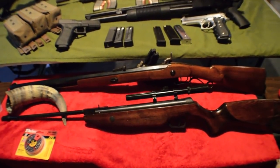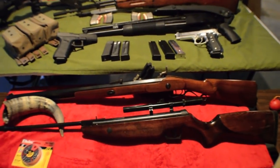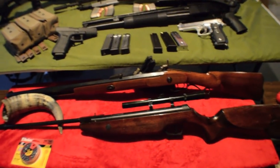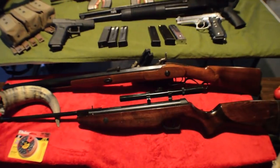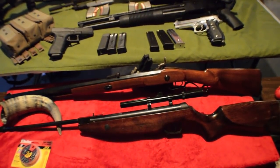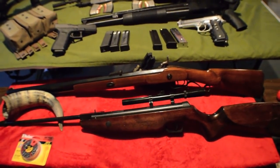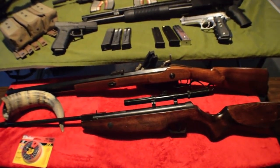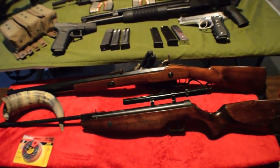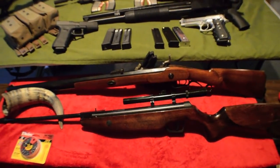The reason I bought it is because I had the same one growing up, and I can't tell you how many dozens of birds, squirrels, and rabbits I took down with it. When I was younger and I was a little ruffian, little rebel without a cause, I definitely regret it growing up. I mean, no one should kill animals just for fun. If I caught my kid doing that, I'd probably beat the crap out of him. But, you know, everybody's young at one point.